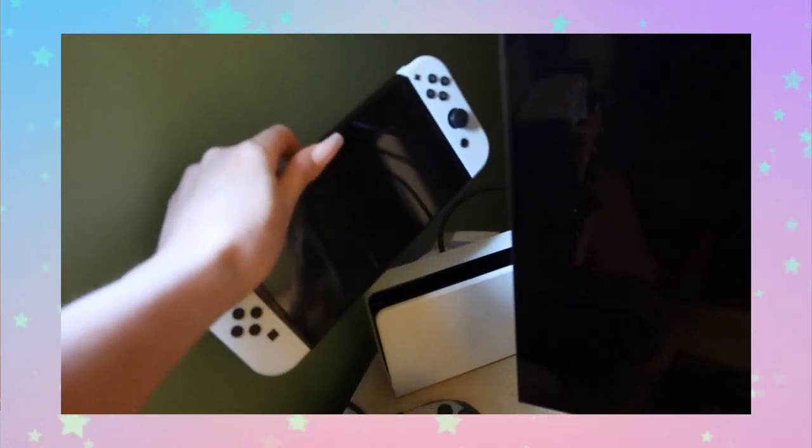I think that it has a lot of great features, and you're still able to use a lot of your accessories with this console, just with a few added changes, so I did really like that. OLED is definitely worth it. If you guys are able to get it, I would recommend it, and if you guys haven't gotten a Switch yet, I recommend getting this one.